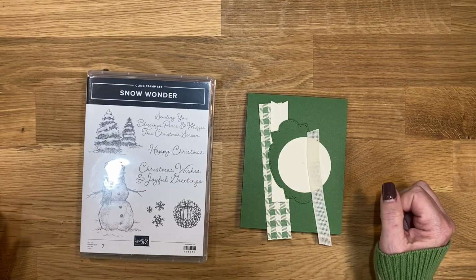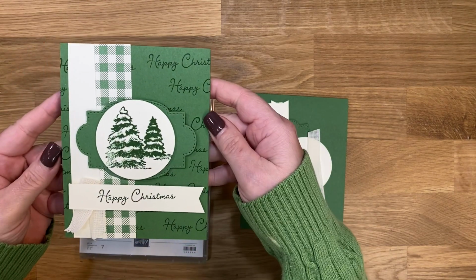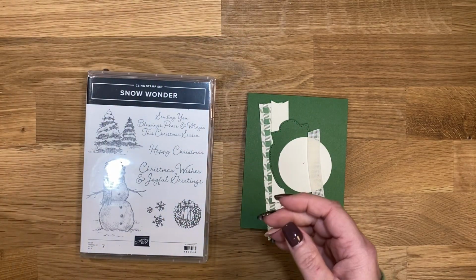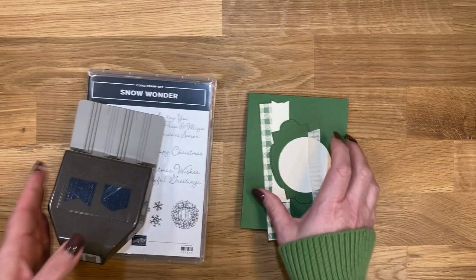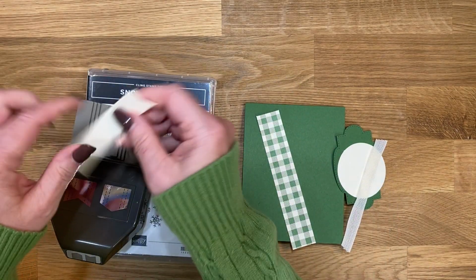Okay, guys, I will now show you card 2. I have to actually grab it. I left it laying on the other side of the room. So this is card 2 for my free make and take packets. I'm using the Snow Wonder stamp set, and I used the Pick a Banner punch, and that is what you'll stamp your sentiment on.